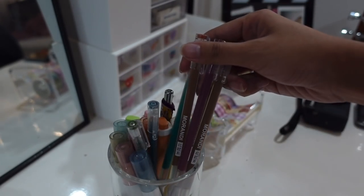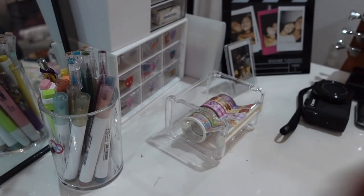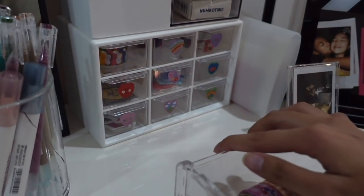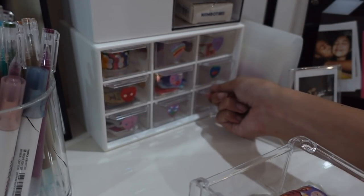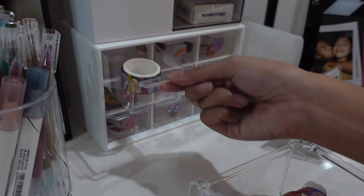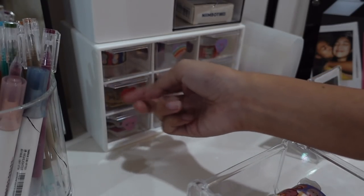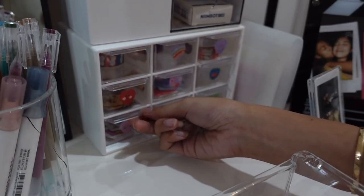Ito yung pens. Ito yung gel pens na in-unbox natin. Some markers. There you go. So here, pinagpatong ko lang tong dalawang organizer na to. So this one is really, really cute and super functional. Super functional kasi it has 9 drawers. So ayan, I have here some sticky notes. Some stickers, some tapes, and more stickers I got online. Ito, kinop ko yung mga Louis Vuitton stickers ko na hindi ko naman alam saan gagamitin.